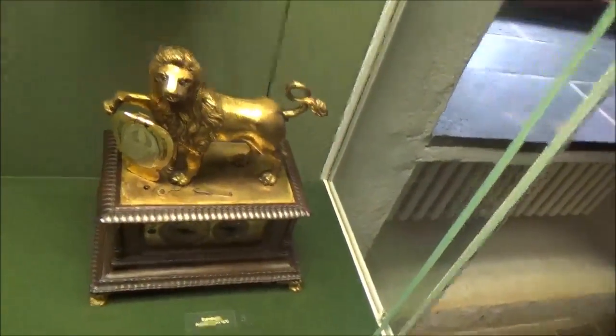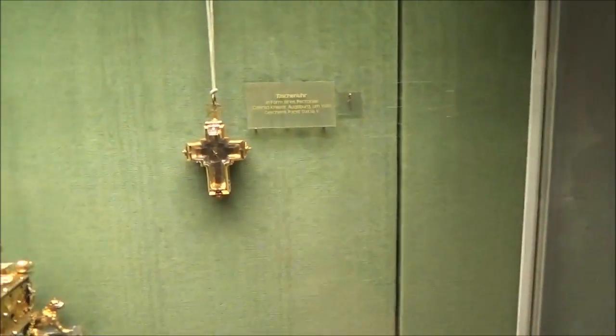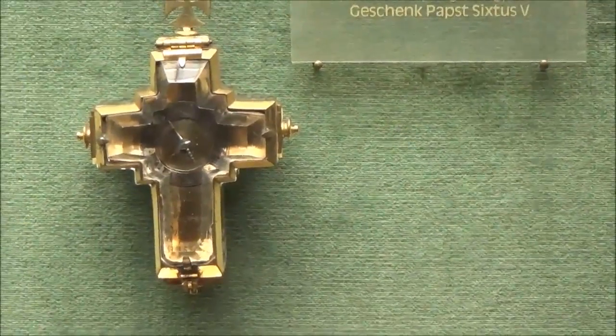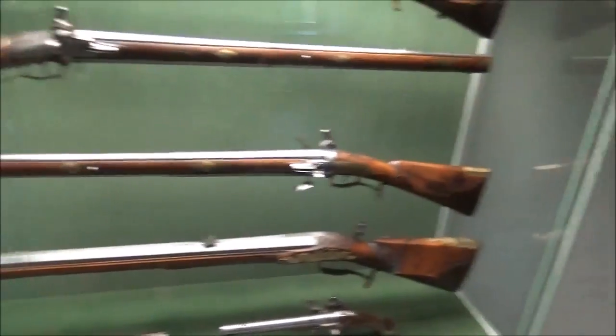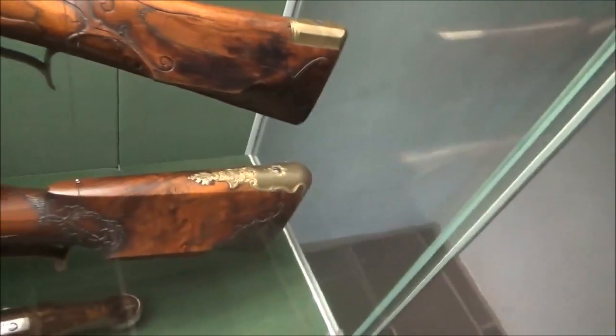There's Aslan. Oh, clocks. Look at that watch. Look at that pocket watch right there. It's a cross. Crystal? Yeah, crystal. Ah, here we go. Let's look at this stuff over here. Yeah, these have names on them.